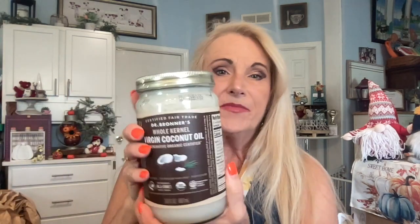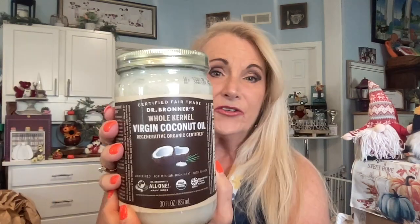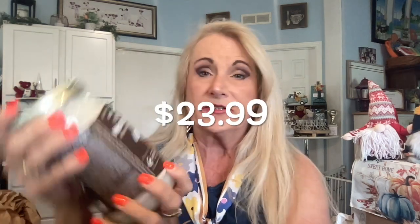Now, this is also something I order on a regular basis, and I can tell you this jar, the Method laundry detergent is about $13.99. Dr. Bonner's whole kernel virgin coconut oil, for this large jar, which is 30 fluid ounces, is $24.99. Now, I use this every day. My husband uses it every day. He has Parkinson's disease, and unfortunately, that's a nasty little disease, but with this virgin coconut oil, he puts about a teaspoon of it in his coffee every day, and it helps with the brain as far as memory.